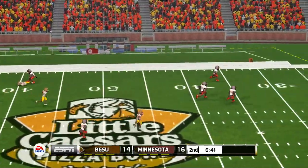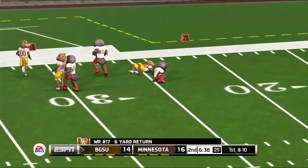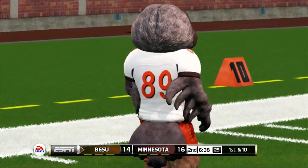He really got a hold of that one. He fields the punt at the 20. He's tackled at the 25.